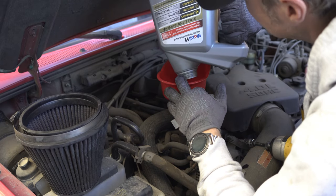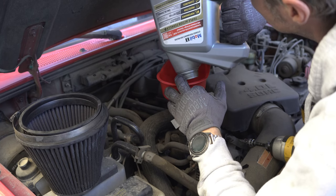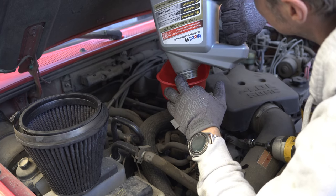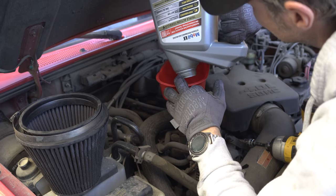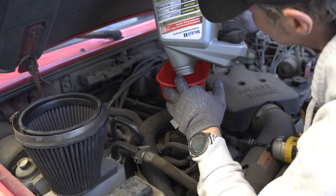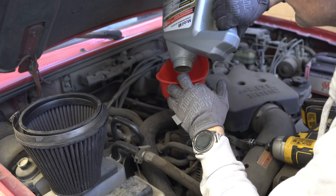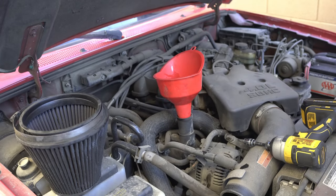I chose this because it was on sale and it's got a solid handle on it. Maximize power in your engine. Triple action formula plus 20 times better high temperature protection. Performance. High mileage. Extended performance. NASCAR official motor oil. Well, if it's good enough for NASCAR, it's good enough for me.